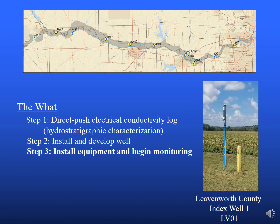We then install the transducer and telemetry equipment and begin monitoring. Here's a photo showing Leavenworth County Index Well 1 across the river from DeSoto. Note the cylindrical telemetry unit on the pole. Now, other wells will have a rectangular box housing the telemetry unit.